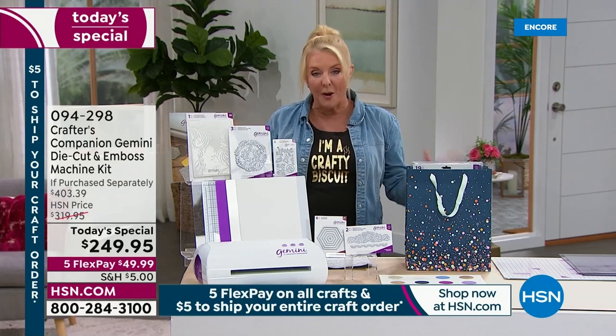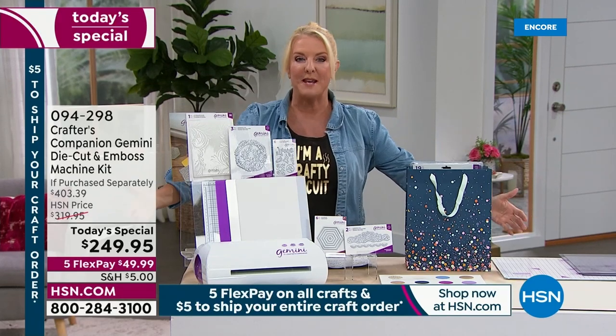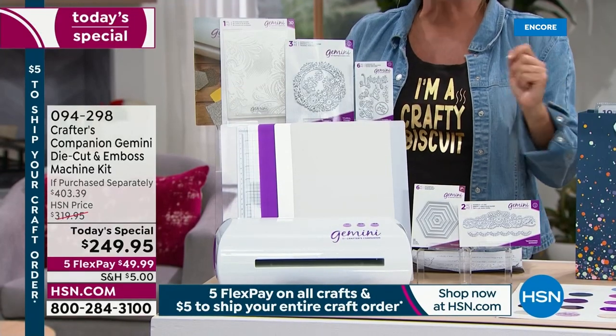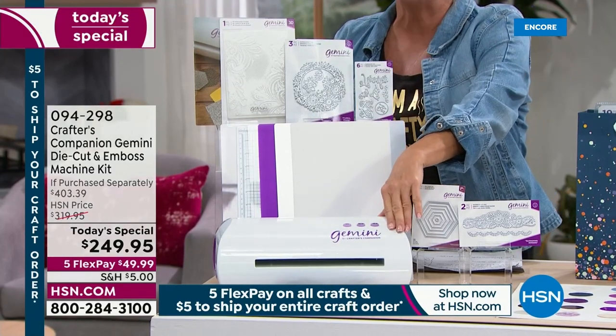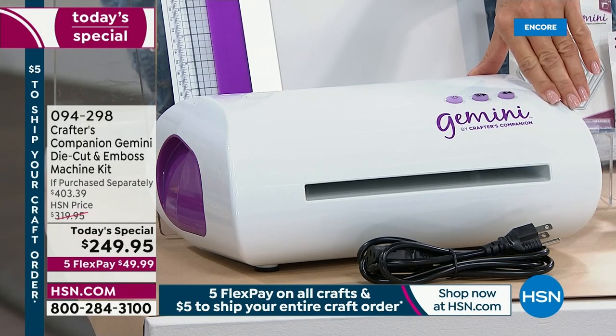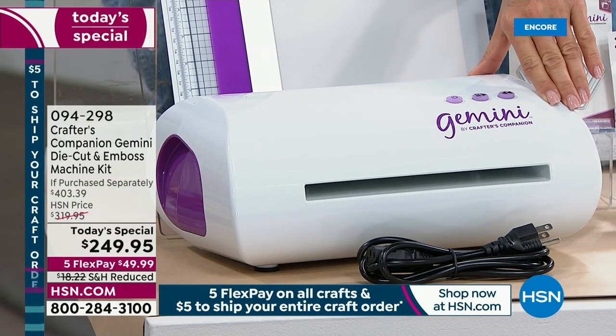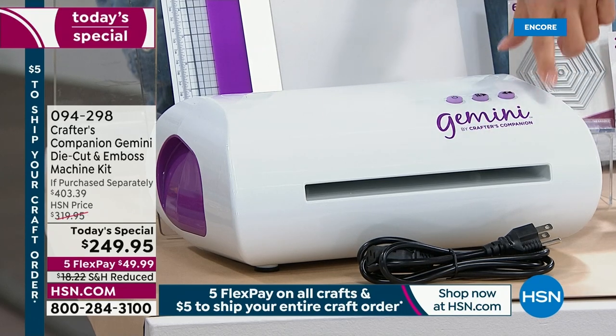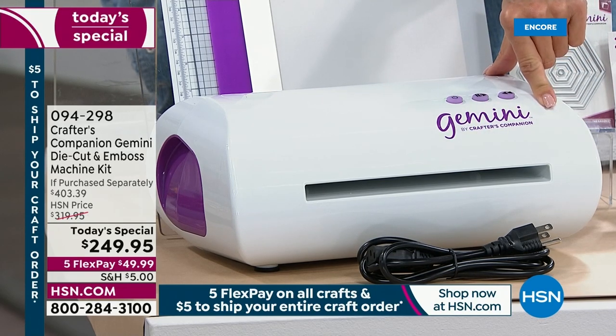The third and most important thing is right here in front of me. This is our Today's Special. It has been forever since we've offered one of the very best, in fact, the most powerful embossing and die cutting machine that is out there on the planet. And it is the famous Gemini. This is what started it all. Now we have a special configuration.